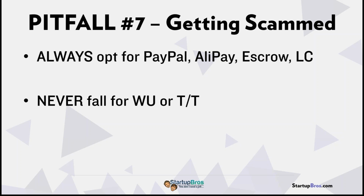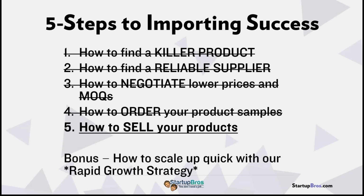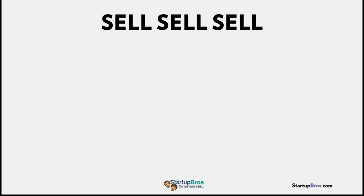Now, Western Union is literally the equivalent of you walking out in the middle of the street, throwing your money all over the ground, and then hoping that your supplier finds it and ships your goods. If you use Western Union, you just got scammed, so don't use Western Union. It's that simple. So let's get back to the 5 steps of success here.